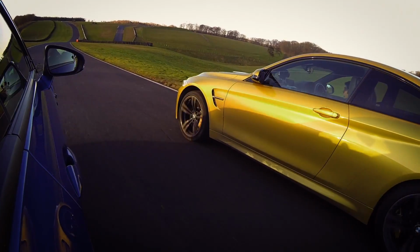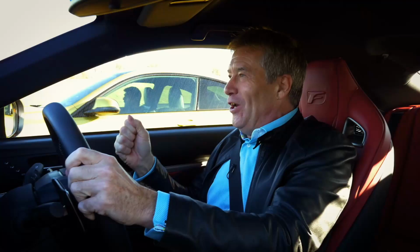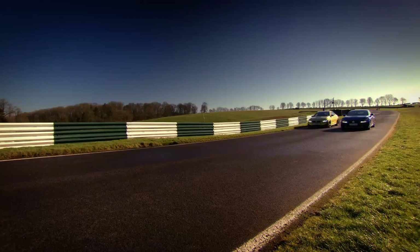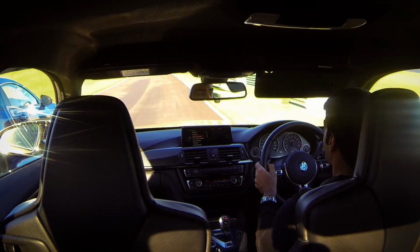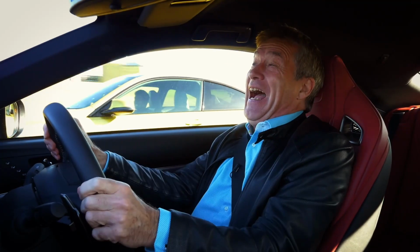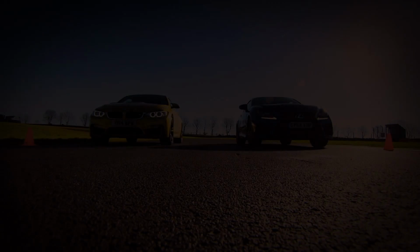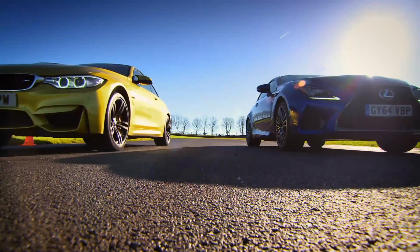Oh, it's quite a good start. Now I launch ahead, and then he starts coming back. It's going to be close, it's going to be close. But this time, he has lost it. Oh, it was close. So the Lexus emerges as perhaps the surprise winner of Test 1.